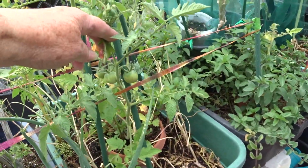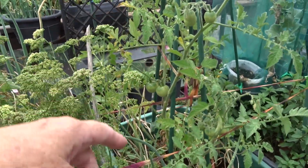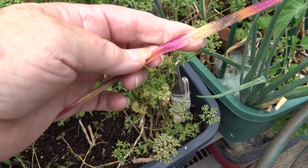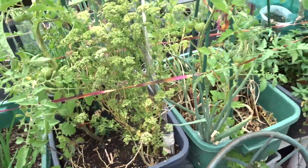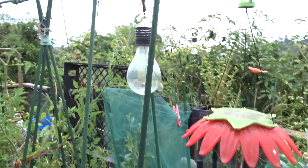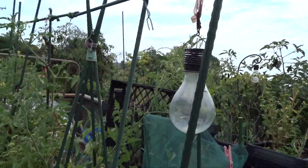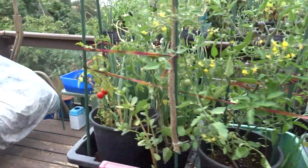See, it's not tied around the main stalk. Everything is just guided up. And if you're getting yarn and you're really going to buy something you like, try to get something that's flat. It won't cut the plant. And boy, does this last. I'm telling you, let me walk over here. What you see here on top of this little solar light bulb, just for fun, that's from last year, and it's still going strong, and a lot of this is tied from last year. Okay, so you've seen everything here.